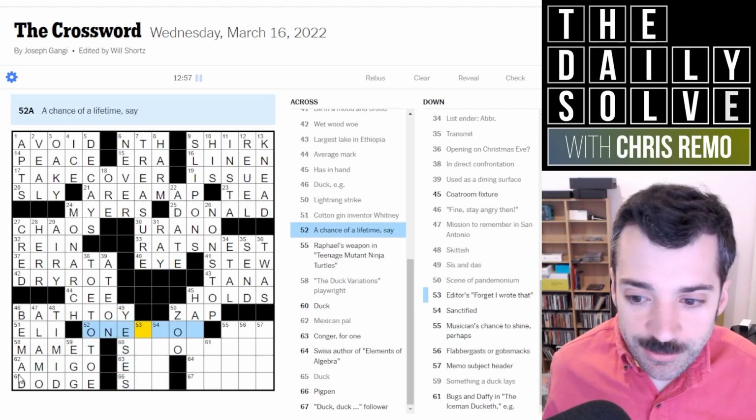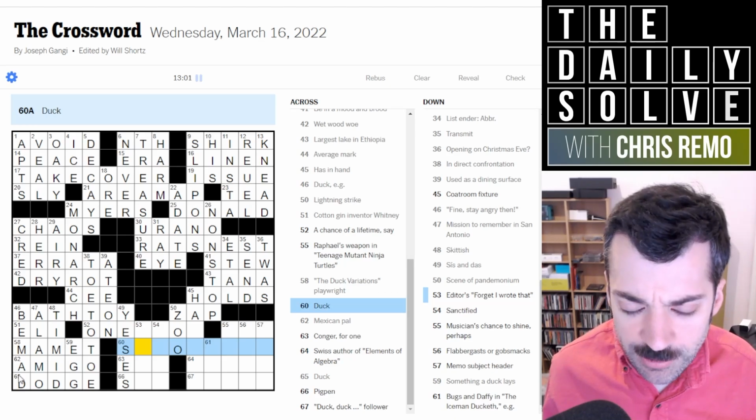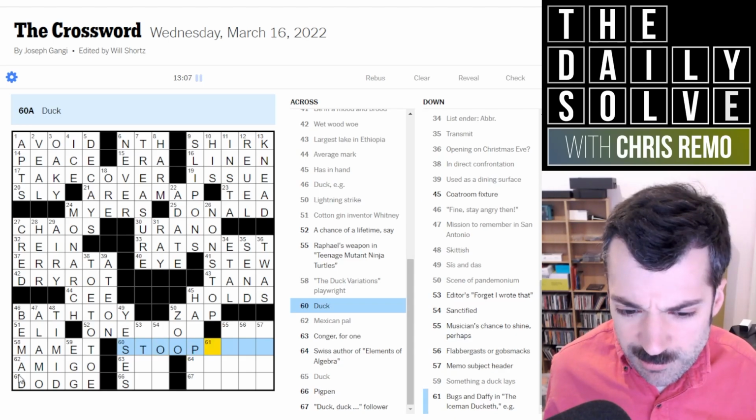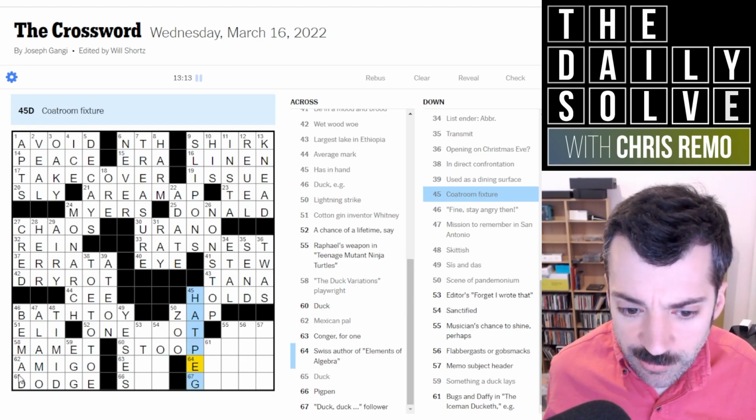Okay. So, a chance of a lifetime, say. I'm not sure, but here we have duck. Stoop down, maybe? So could that be true? What about this? 45 down, coat room fixture. Oh, it could be a hat peg. So that would fit with stoop.